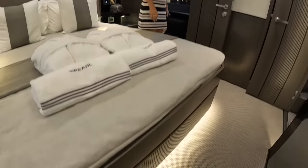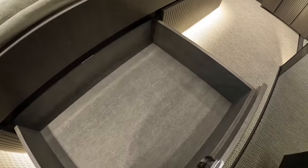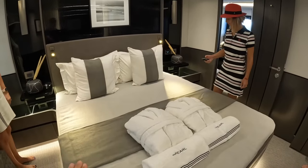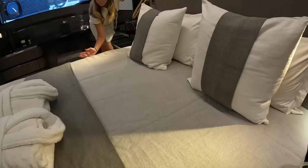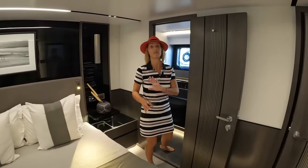I do like the... Oh, actually, you know what? There are more drawers here on the foot end as well. Yeah, it's pretty cool. And they're deep. So we have here, we go, larger than queen size bed. I don't know if it's quite a king. Here we go again. 5'7". It is 5'7". Let's check out the ensuite because we still have a whole other owner suite to show you.